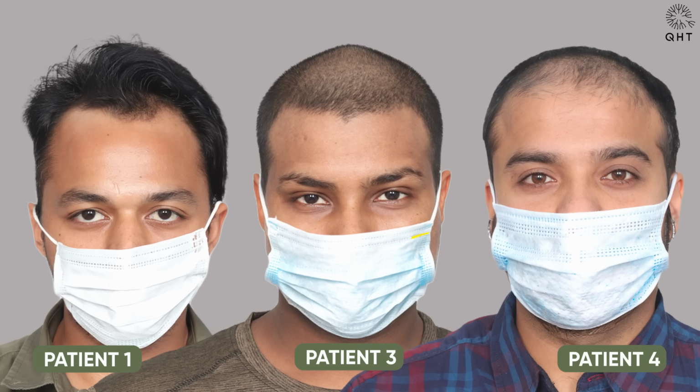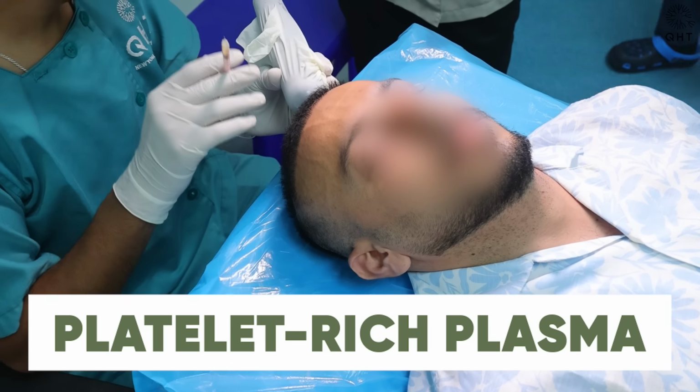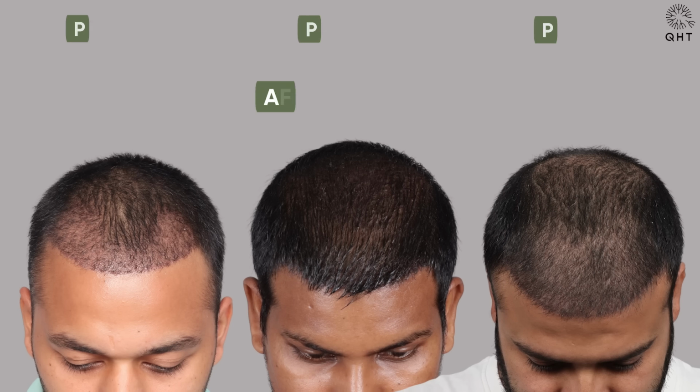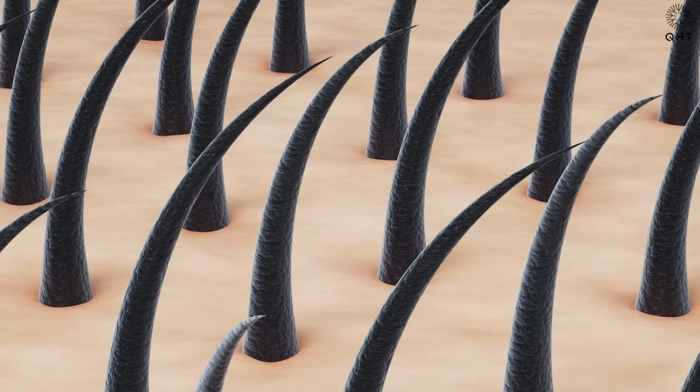During this visit, all 3 patients underwent their first PRP, platelet-rich plasma therapy session, a vital step that helps stimulate dormant follicles, accelerate healing, and deliver essential growth nutrients to the scalp. On this visit, all 3 patients showed healthy recovery and ideal scalp response, laying a strong foundation for visible growth in the coming months.